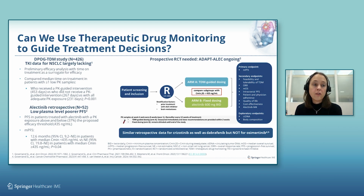And you can see for the group in red compared to the group in blue that patients with a low plasma level with the intervention to increase the plasma level have better outcomes. However, the other group for patients with adequate plasma levels does have an inferior outcome. And I think the drawback here is that TKI data for non-small cell were largely lacking in this clinical trial.